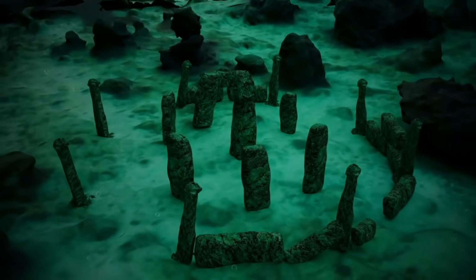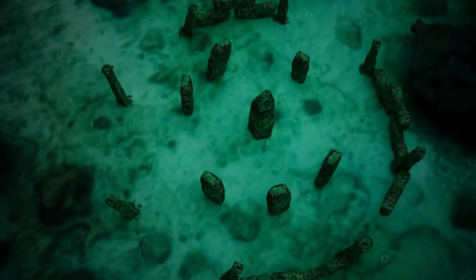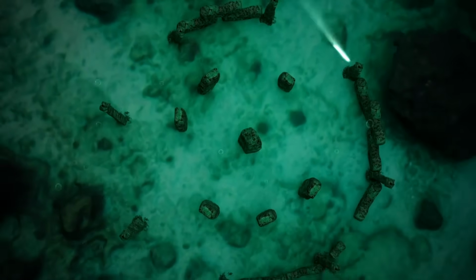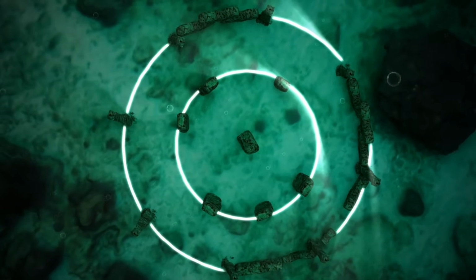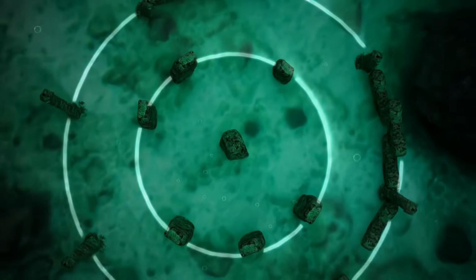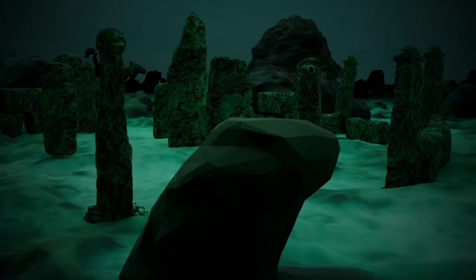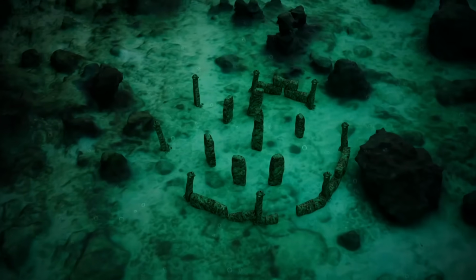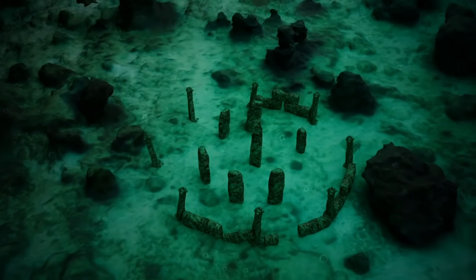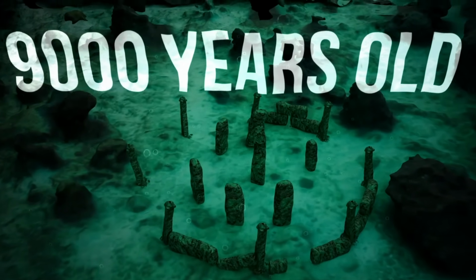A ring of massive stones, arranged in a way that felt all too familiar. They saw two circles, an outer one and an inner one, sitting 40 feet below the surface. But this wasn't just a random pile of rocks. These stones had been placed there, purposefully, by human hands. And by doing some further research, they discovered that they were staring at a structure that's over 9,000 years old.